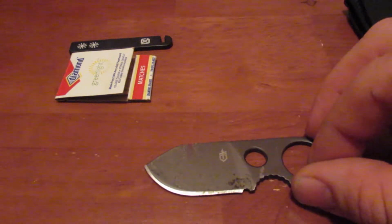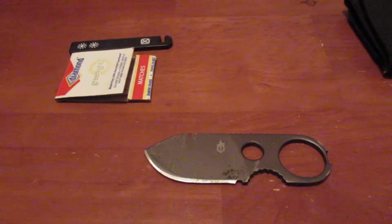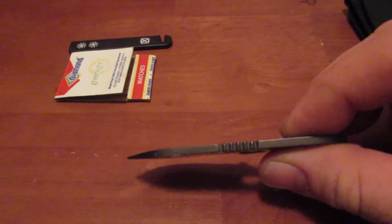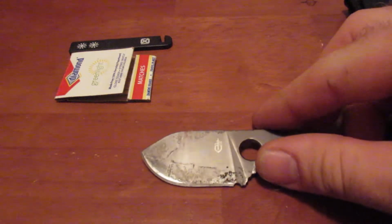And then also, of course, you need a knife. So I always like to carry a knife with me. This is the GDC Gerber. It's the money belt clip knife. I've modified it. I've taken out some of the brass rings. I believe there was a brass ring here. I took an angle grinder, took that out to make it a lot more thin and compact.